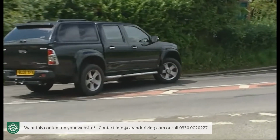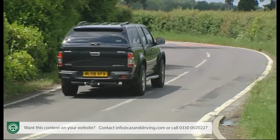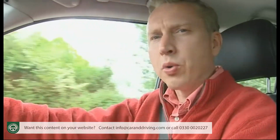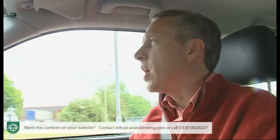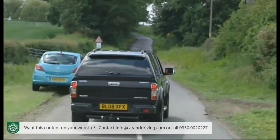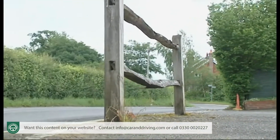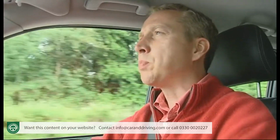Under the bonnet there's a choice of gruff, tough 4-cylinder turbo diesel engines, either a 2.5 litre 136 brake horsepower unit or a 3 litre 163 brake horsepower engine. That's the one that I've got here. For what it's worth, 60 from rest is 12.4 seconds away in the 2.5 litre version, or 10.3 seconds away if you go for this 3 litre. Top speed for both is 109 miles an hour.